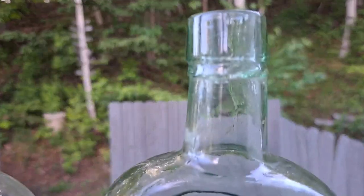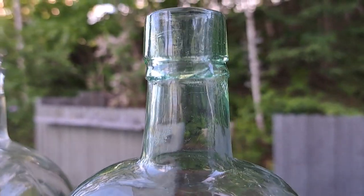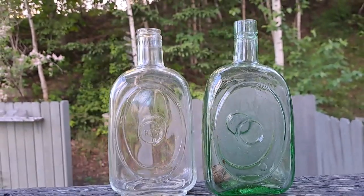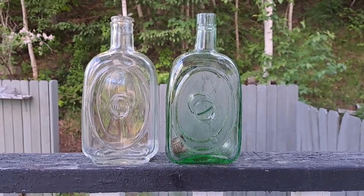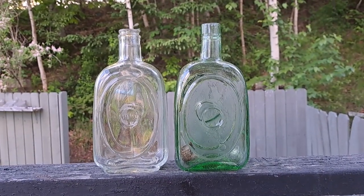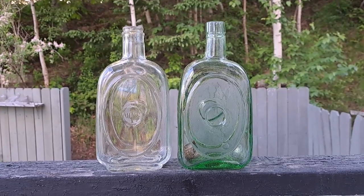Let's see if we can get focused on it. There we go, it's a little bit better. Nice old bottle. And the Haig Scotch whiskey, I believe, was considered to be the earliest commercial distillery. So that's a little bit of info there. Good to know, I guess. All right, well, let's get back to the dig.